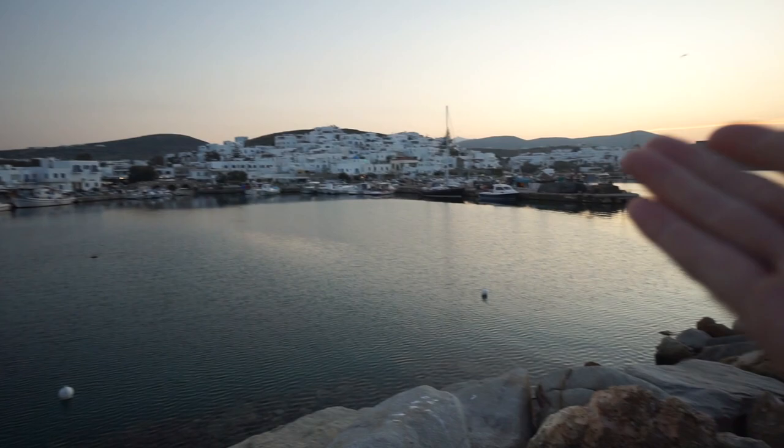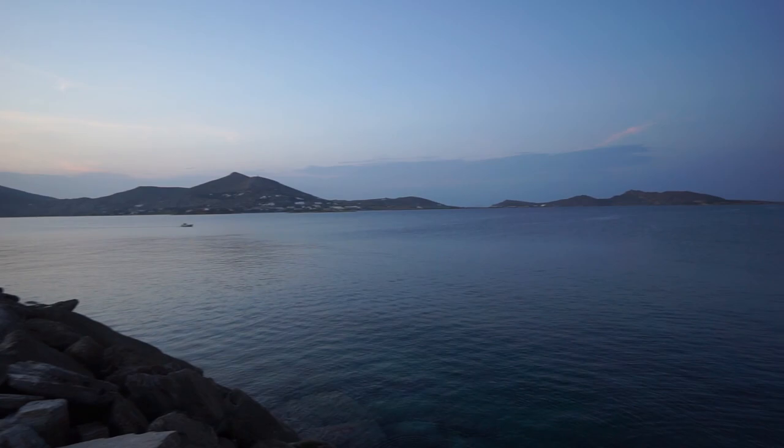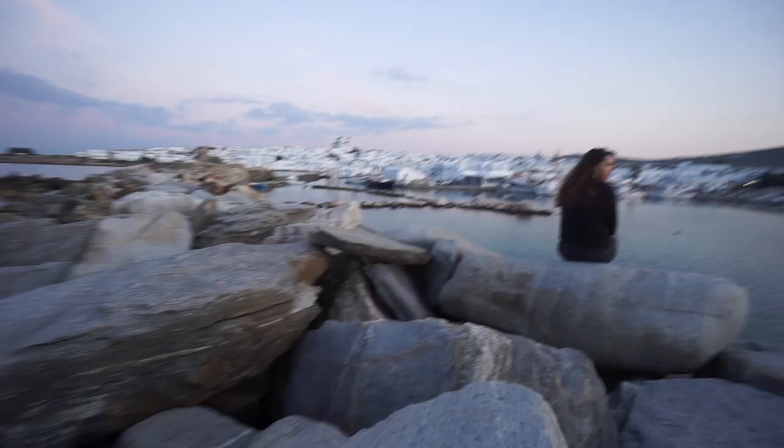Look at this, before the battery dies. We've been showing you all this. This is the village and the town, but then you look over this way and you have these beautiful mountains and the other islands over there. It's just so awesome. I'm running out of battery.